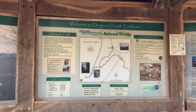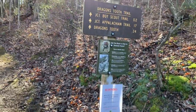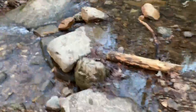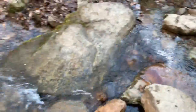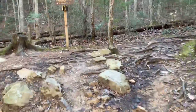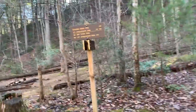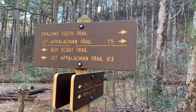Here's the trailhead map for Dragon's Tooth, and as it says, Dragon's Tooth 2.4 miles, and that's where we're going. Into the hike, you come to this stream. Pretty cool little stream, and you have to kind of traverse, and then you come to a point here where it says the junction trail is 1.5 miles, and then that goes up to Dragon's Tooth.